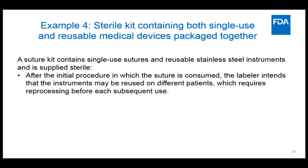We'll take our next question. Thank you. Liz Vo, your line is open. Hi. So I think I have a pretty good understanding of what the convenience kit is. What if it's a component of a system and it's a software package and maybe other reusable devices, and we want to sell them as a kit? Would that require a UDI? Yeah, I mean, if all the various constituents together create a device, it requires a UDI.